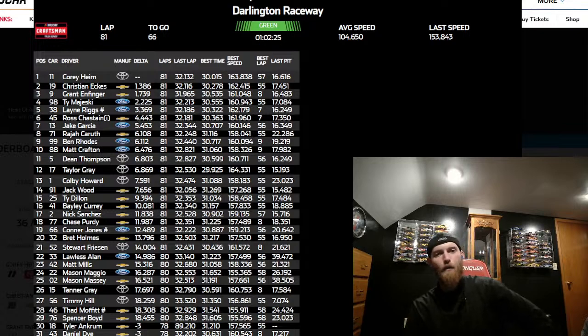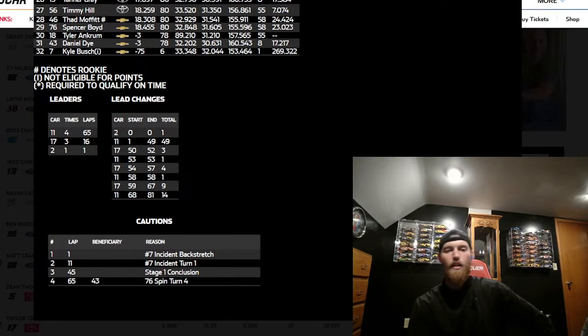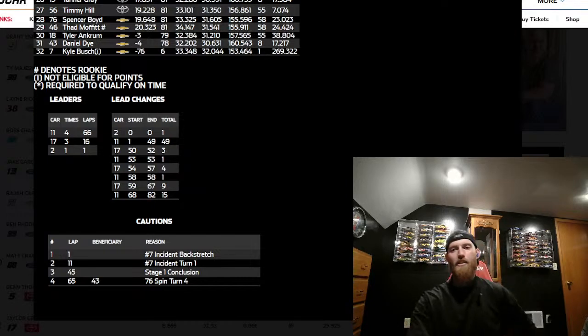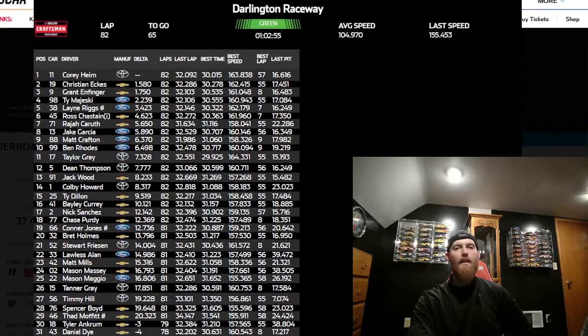1.3-second lead for Corey Heim over Christian Eckes. 104.65 mile per hour average race speed. 4 cautions today. A stage caution at lap 45. Wreck at lap 2 and 11, both for Kyle Busch in the first stage. Only caution for incident in stage 2 was a spin off turn 4 by Spencer Boyd. That was at lap 65.